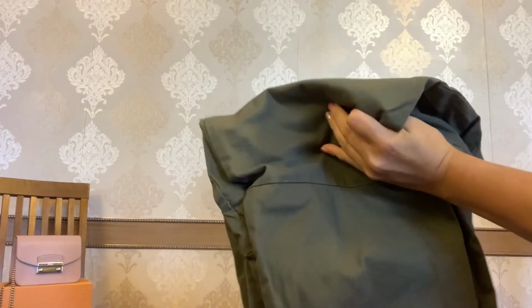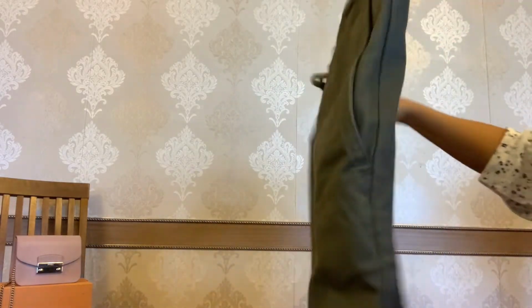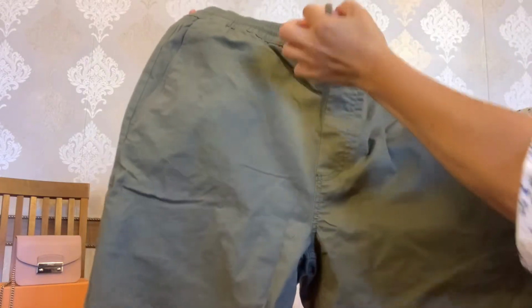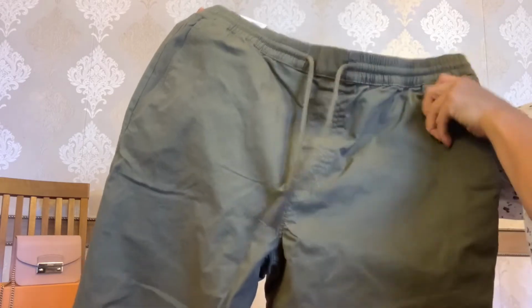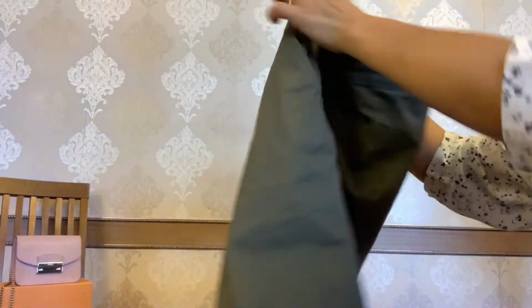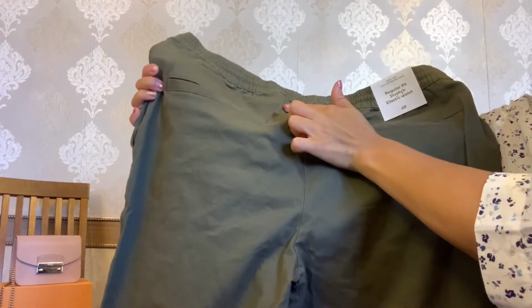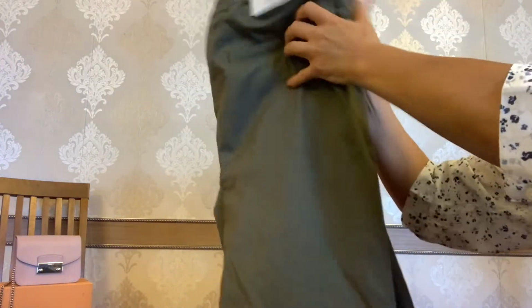And now turn for his pants. You have the drawstring closure and two pockets in the front, and then imitating pockets on the back. And I absolutely love this dark olive color. Very good quality of cotton.